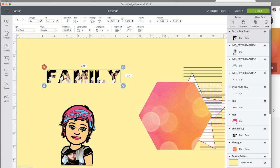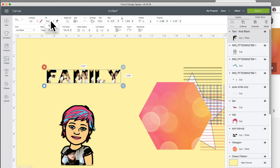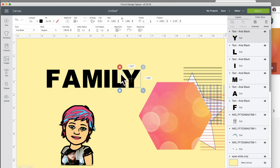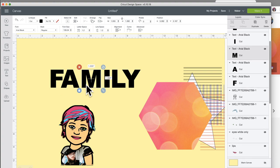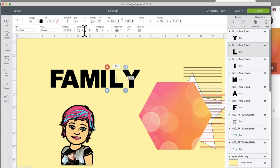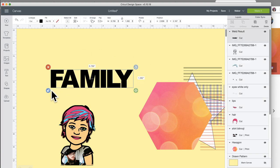So what I'm going to do first is, let's just take it out. Let's change it to cut. We'll do no fill to change it back to cut. I'm going to ungroup. Scoot this over a little. Scoot this over. I should have moved them all over with the letter spacing here before I ungrouped it. Okay, I'm going to weld these. Whoops, just these. Weld. You know what? I'm going to make it a little taller.